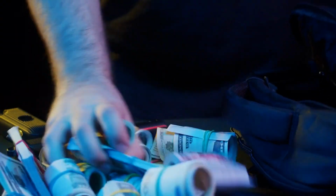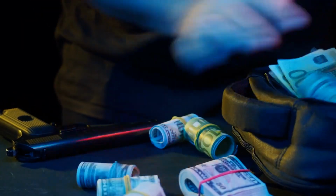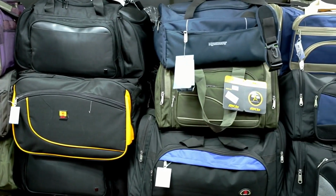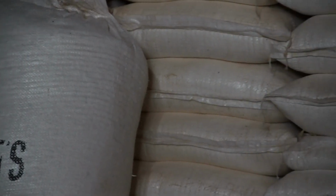Most travel backpacks have a built-in anti-theft pocket on the back, which is great for storing valuables like your passport, wallet, or even a phone. It's one of the safest places to keep important items because it's nearly impossible for someone else to access while you're wearing the bag.